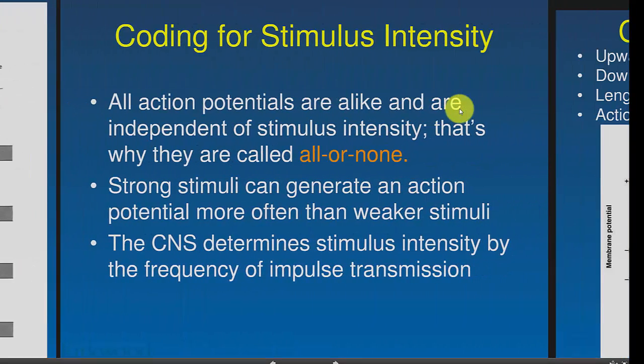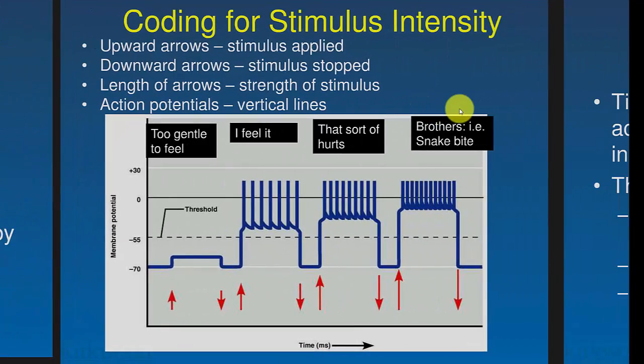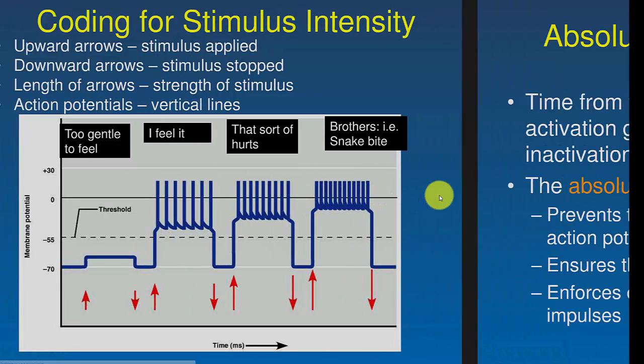You might ask, with these action potentials, how then do I determine how strong a stimulus is? Are there big action potentials? Are there little action potentials? The coding for stimulus is in how fast your action potentials are. You make one action potential. When you open up sodium channels, they all open. So you can't get a super duper action potential. So if you want to code for, I feel somebody touching me. Oh, I feel it. That hurts. Brother's giving me a snake bite. That really, really hurts. You code for that with how fast your action potentials are generated.